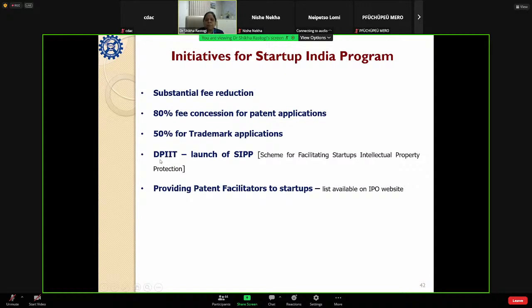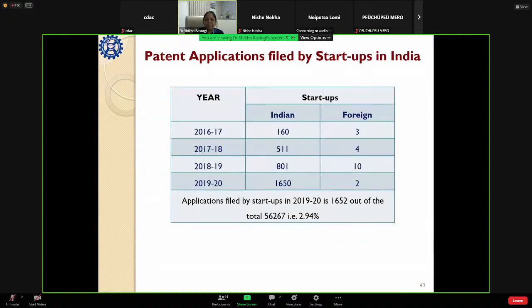The Department for Promotion of Industry and Internal Trade under the Ministry of Commerce and Industry has, for the launch of the SIPP, the facilitating startup scheme, wherein on the website of the Indian Patent Office you have a list of patent facilitators appointed by the Indian Patent Office to help startups in drafting, filing, and prosecuting their patent applications.